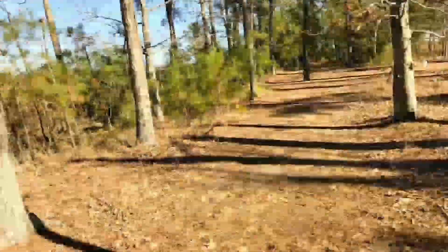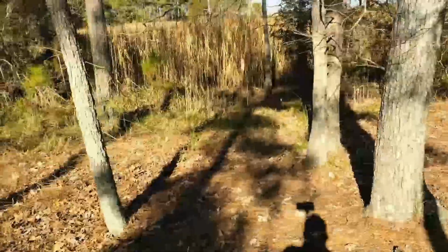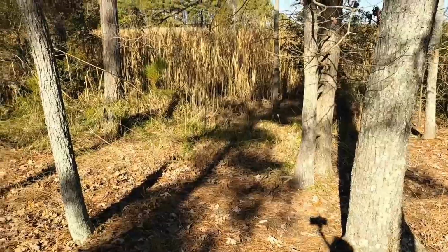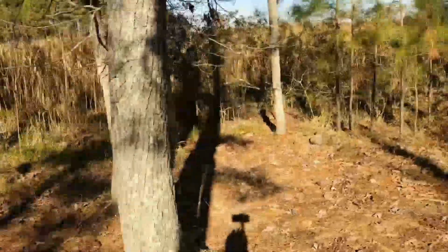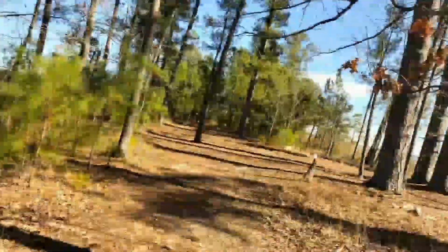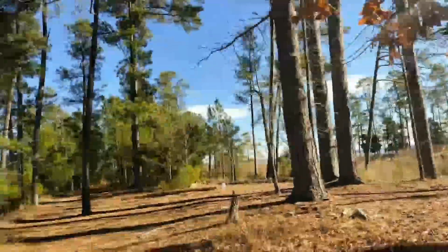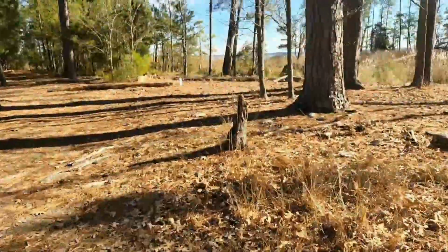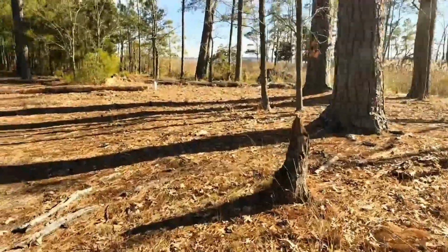I'm definitely going to have to, and there's a, not sure what that is, but it's tall and dried out right now. I have yet to see a bald eagle's nest, and I'm not really sure what these three white modern things are doing on a historic island.